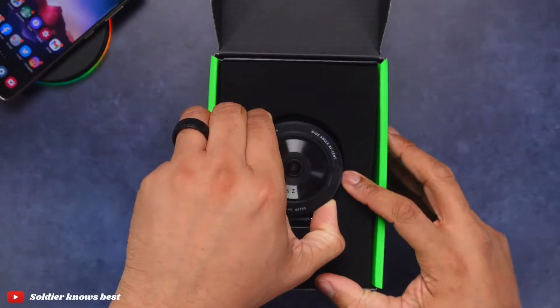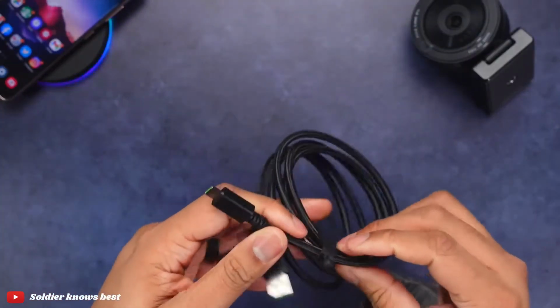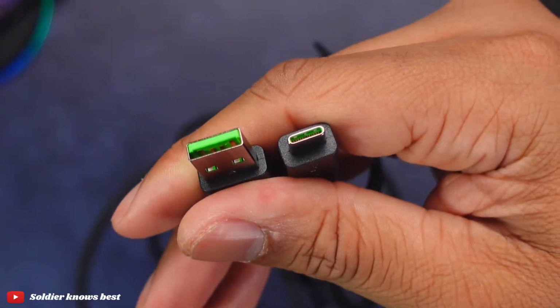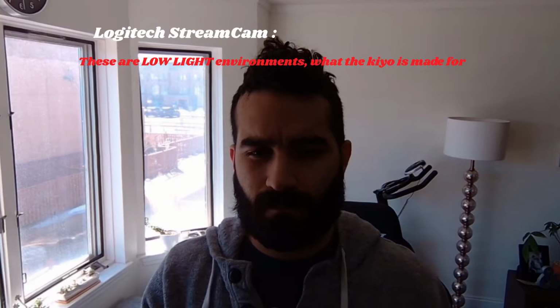It has field of view options at 103, 90, and 80 degrees. But of course, the most standout feature is the incredibly light-sensitive sensor that this camera comes with. It's basically a $200 Canadian light sensor with a camera. Nighttime or darker rooms is where the Kiyo Pro truly shines.